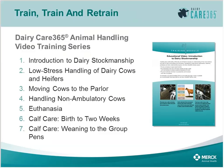Documentation of training for all new and existing employees with animal care responsibilities and stockmanship, as well as their assigned animal care responsibilities such as calf care, euthanasia, non-ambulatory cow management, etc., at least on an annual basis, is required under FARM 3.0. Merck Animal Health offers training in these areas through the Dairy Care 365 Animal Handling video training series, as you've heard about in previous webinars.